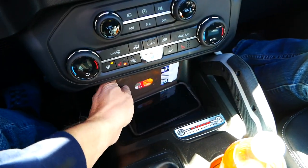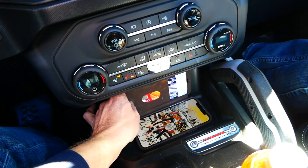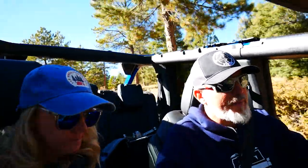I think one of my favorite things about the interior is the phone charger. It has a wireless phone charger down here. The only problem is when you're off-roading with it, I can't keep my phone centered in the pad well enough to keep it charged. So I'm going to get a rubber pad and put it in there and see if we can get it to stick. I don't know if that rubber pad will actually keep it from charging. Well, I don't think so. But we're going to try that and update you on that.